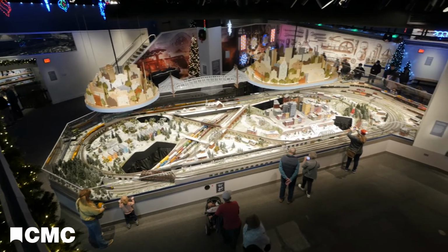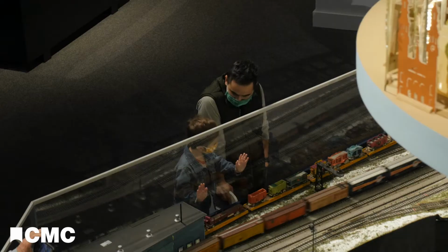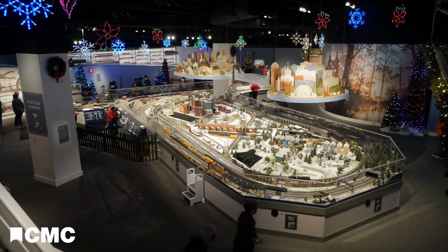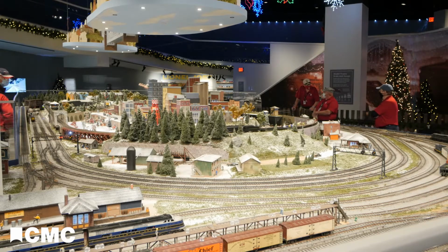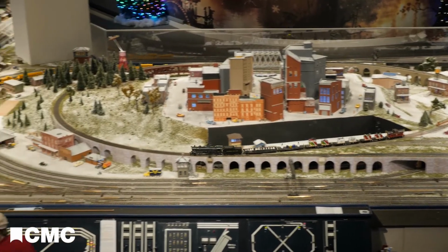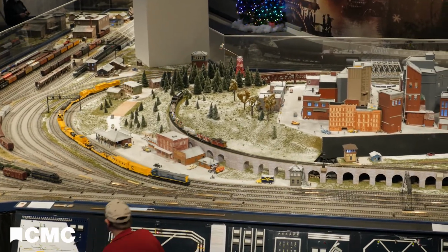This layout is a Cincinnati tradition, bringing families of all ages together to not only enjoy the trains of Christmas, but to evoke the history of Greater Cincinnati. My actual time with this layout, the knowledge of it goes back to about 1961. I went downtown for the first time when I was 4 years old. I'm 64 now, and in that time I've only missed 1 year of either going down and seeing it or actually operating it. It kind of goes back to when I was a little kid back in the 60s.